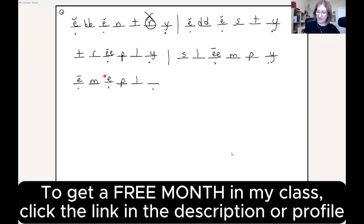Can this E say E here? Sure can, because there's not a vowel one or two doors away. E at the end of a longer word is spelled with a Y. I think I just made a new chant. E at the end of a longer word is spelled with a Y.